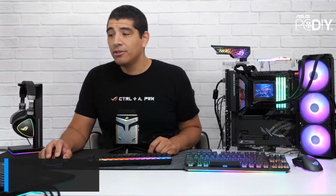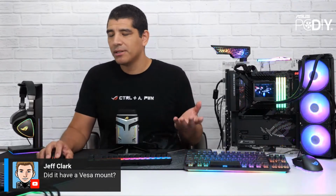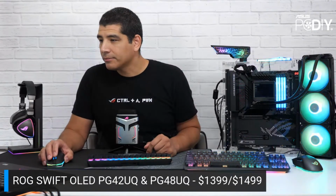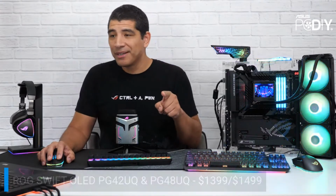You can go ahead and use a VESA arm on there if you want, but of course, we'll see how people break that down between a VESA arm and the stand. All right, so I'm going to get ready to go to the next monitors because we're packed in and I just don't know if I can fit them all in.